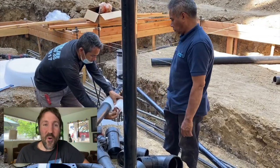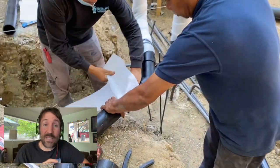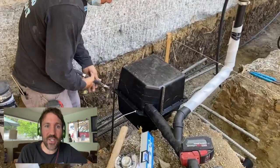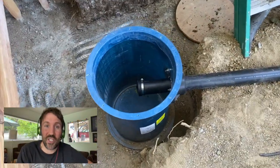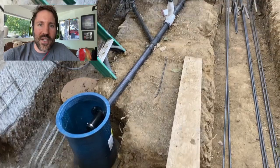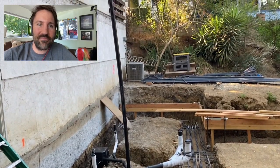He's wrapping some foam padding around the pipe right now so that when the concrete around it hardens and expands, it doesn't crack the pipe. So that little box right there is where the shower is going to go. This is the sump pump basin. There's going to be a little pump in there pumping up everything out of our house. So that's our entire system with a vent that will eventually go all the way up to the roof.